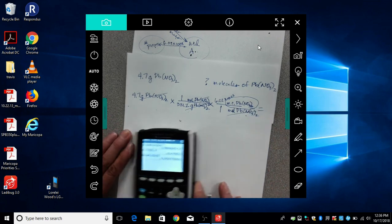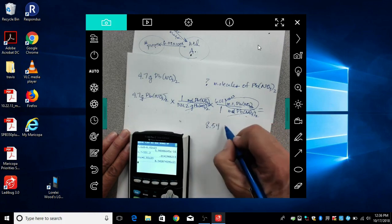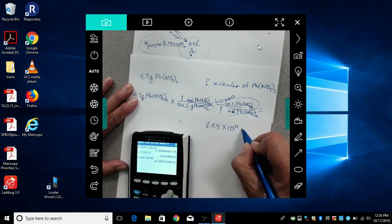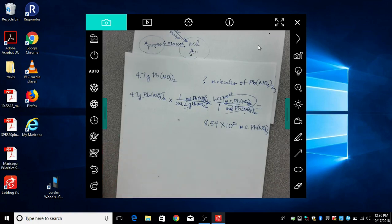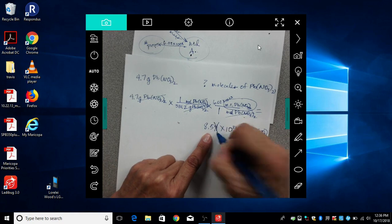8.54, but that's not the whole number. What am I going to report? 8.54 times 10 to the 21st. What are my units in substance here? Molecules of lead nitrate. And yeah, we got to look at sig figs too. How many sig figs should I use? Just 2, because that one only had 2. So 8.5, I would say 8.5.